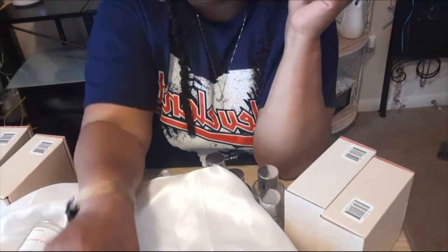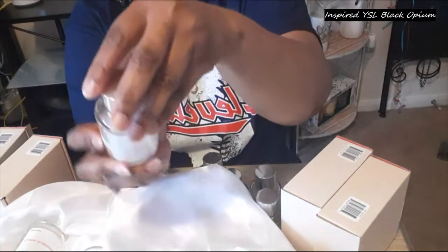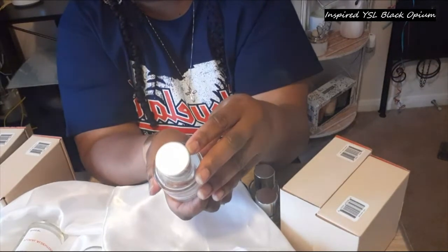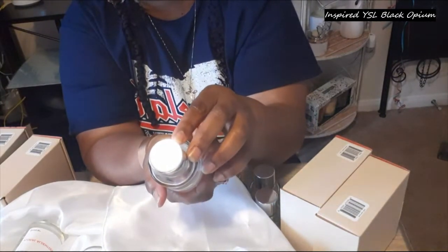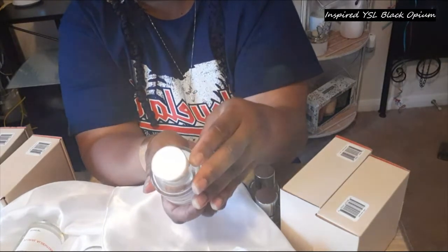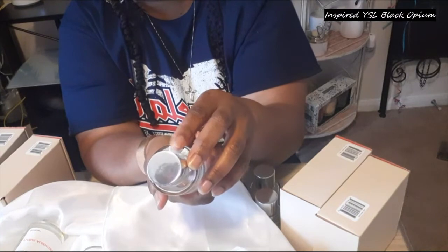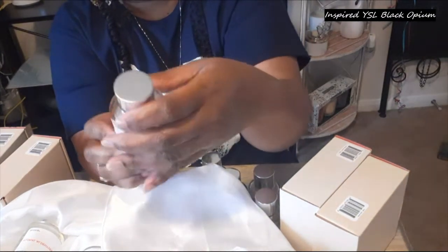And the next one is my Floral Vanilla. The notes are, what is it? Mandarin, pear, pink pepper. Is that licorice? I think it says licorice. Cedarwood, patchouli, vanilla, and coffee is its base. This is the YSL Black Opium.